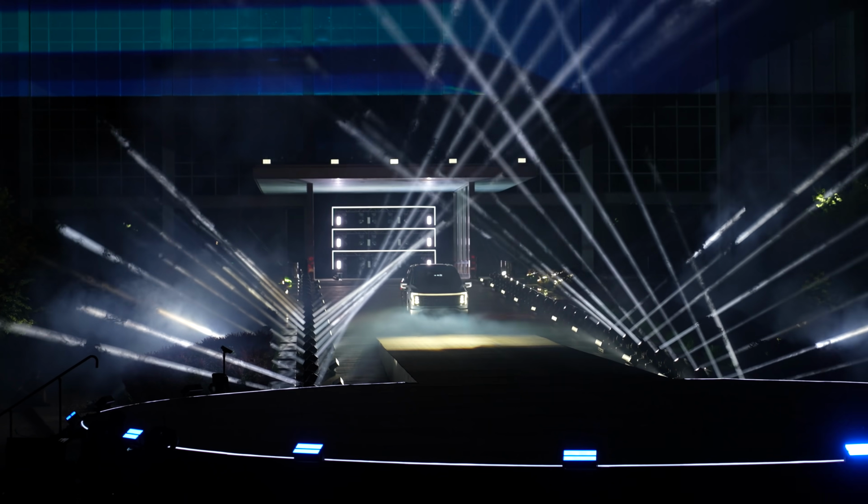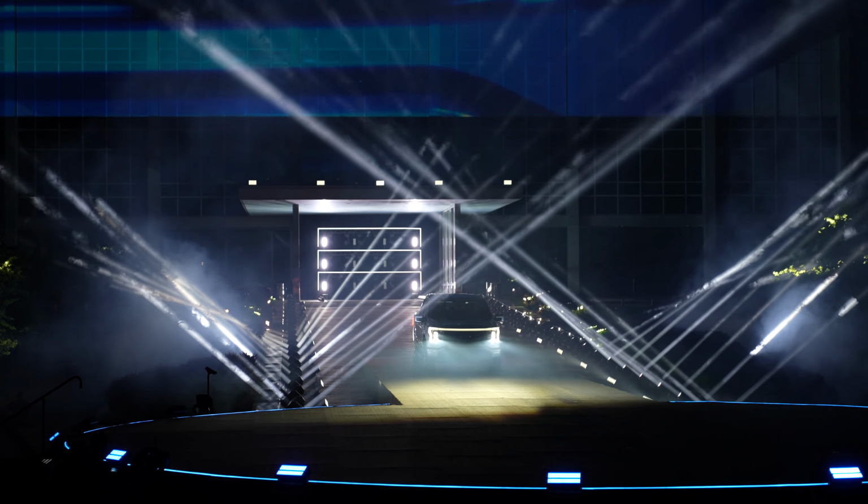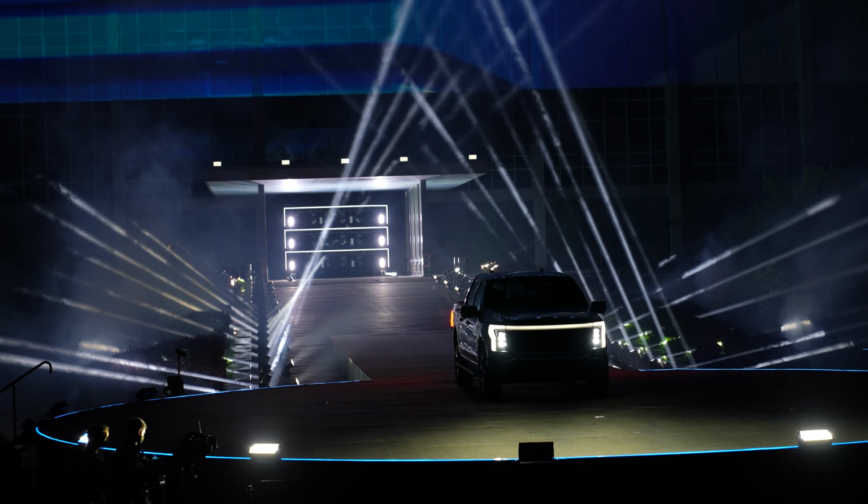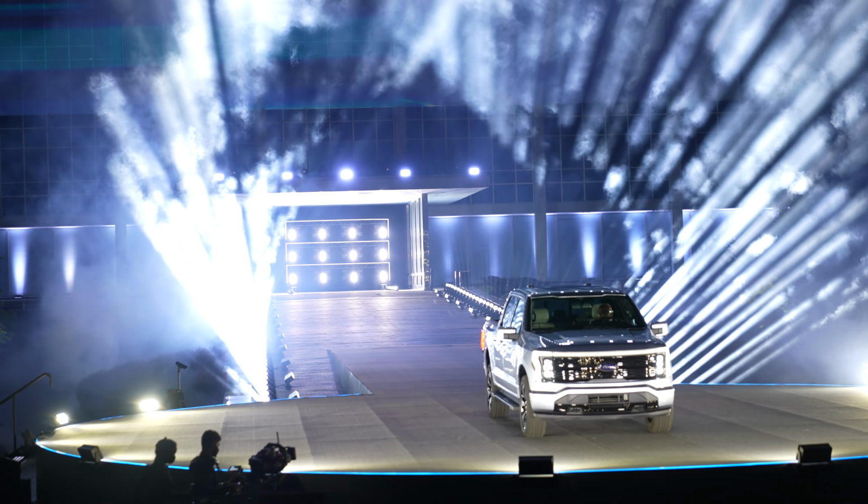We haven't really seen very many photos or video footage of the commercial version of the truck, but one thing we do know is the price. Now that price is absolutely fantastic. Keep in mind there's a lot of different ways to option these vehicles, but the base series does start at $39,974. But we're going to come back to that here in just a second.